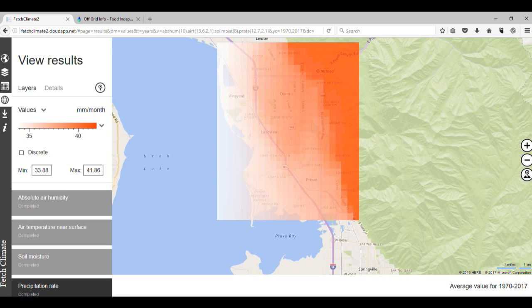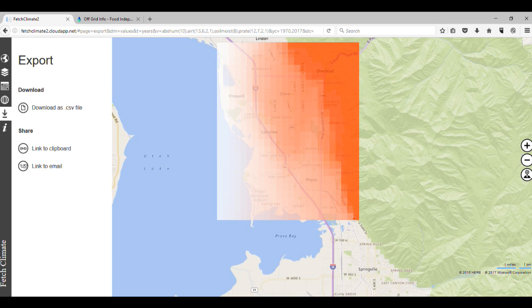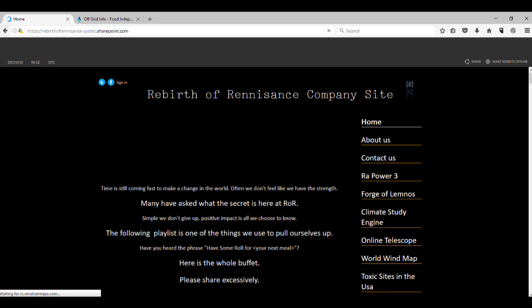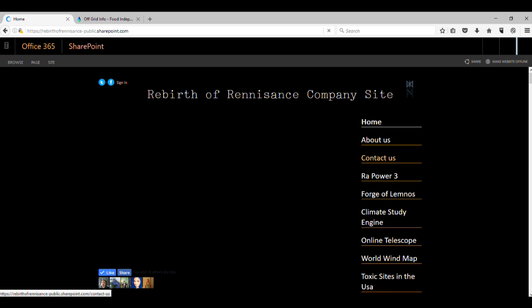Minimum, maximum. And what's really cool about this, for all the programmers that are out there, you can download as a CSV file, comma separated value. Link to clipboard, link to email, and this is the About for this app. This is the About Us section. Okay, so really cool. Here, let's just go back to Rebirth Rennisance-public.sharepoint.com, and yes, I did spell Renaissance funny. It's actually an abbreviation.